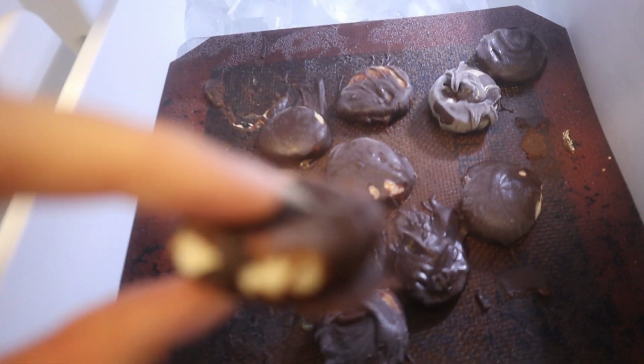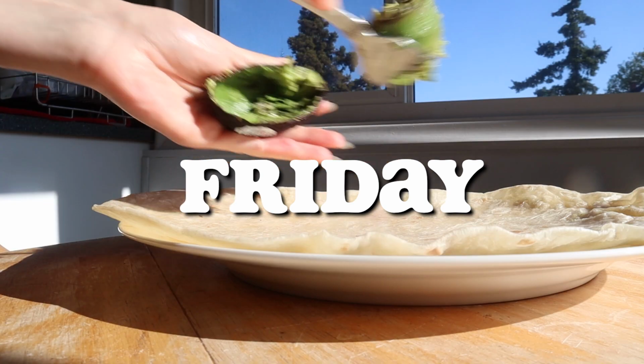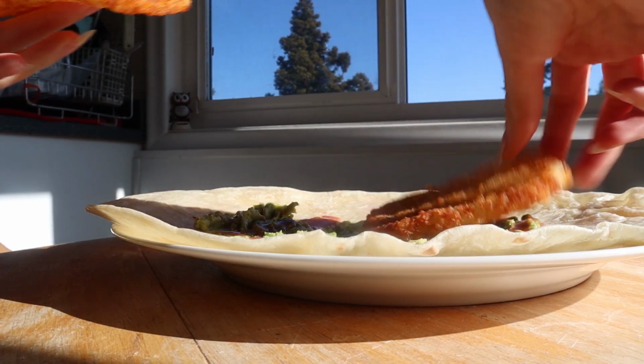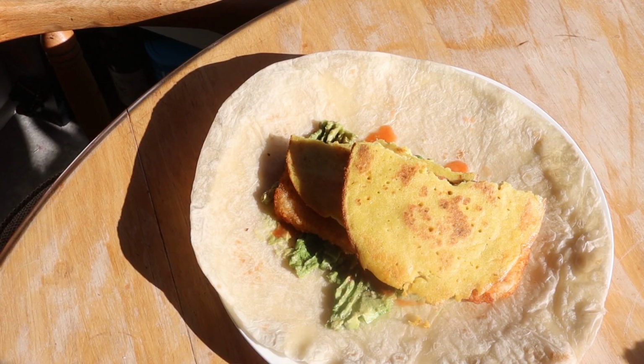I was honestly obsessed. And then I had some banana bites for dessert, which is just banana frozen with almond butter and dipped in chocolate. So good. Banana turns... I know people get mad when you say that. Banana does kind of turn like ice cream once it's frozen.